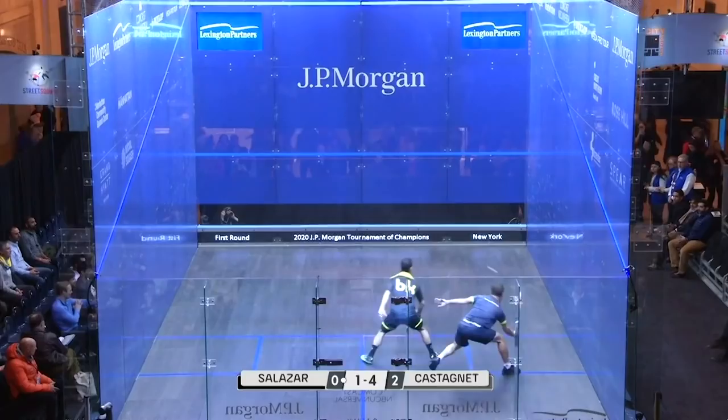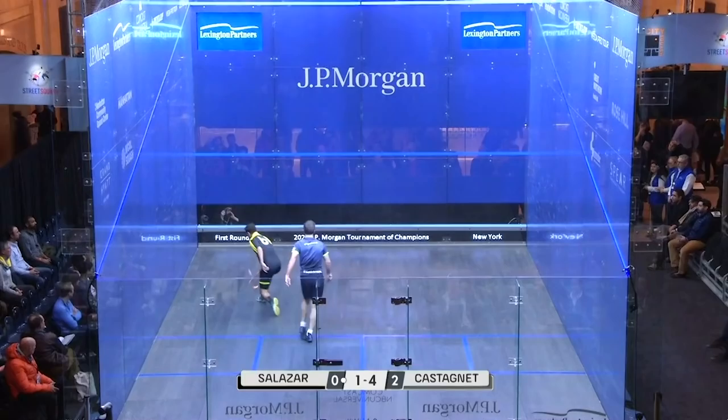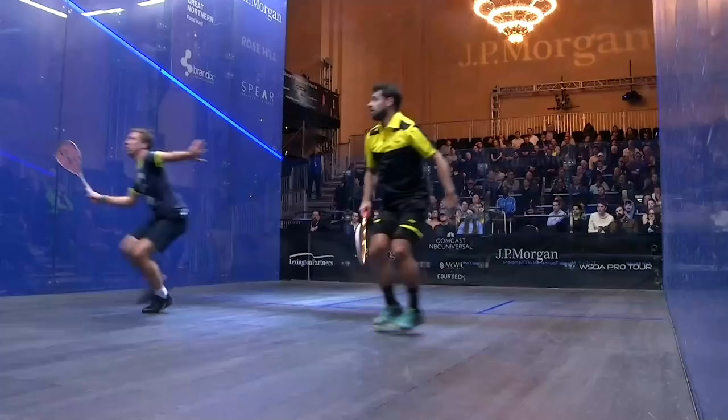This boast is ripping Salazar around the court. Dear, dear. He's all over it. How clinical has Castagnet been with his short ball? But how could, yeah, exactly. The finish here, the control of racket head.